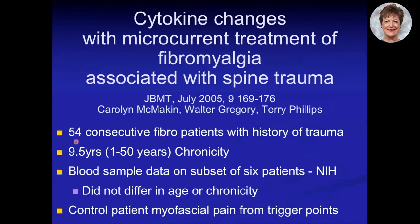Now, consecutive just means I treated everybody that came in the clinic. I didn't skip somebody because I didn't think we could help them. So 54 patients all in a row walked into the clinic over about a 1-year period, and we treated all 54 of them. They had an average pain chronicity of about 9.5 years with a range of 1 to 50 years. So these patients had been in pain with fibromyalgia for a really long time.